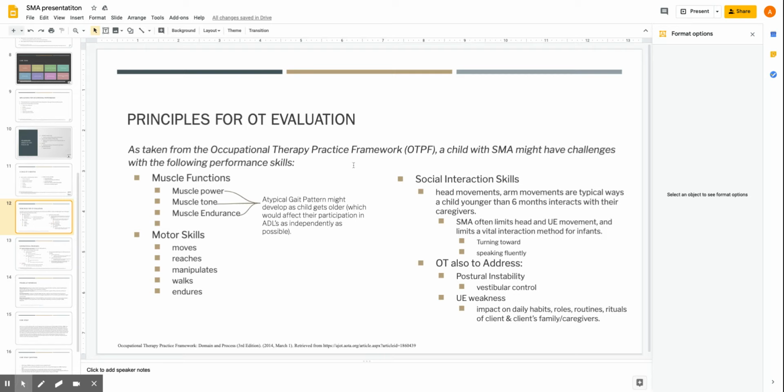For social interaction skills, a typical child at 6 months old communicates a lot through their body because they don't yet have a lot of words. So they would communicate by moving their head, their eyes, and their arms to explore their environment and tell their caregivers what they want. A child with SMA has limited head movement and may be unable to move their arms, if any or at all. So this would leave only eye movement as a possible form of communication for them.